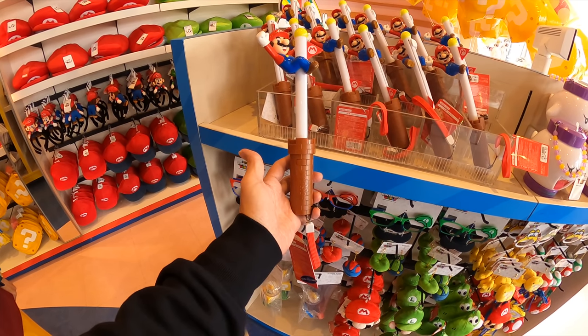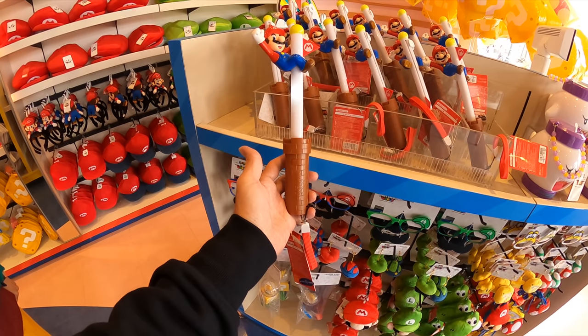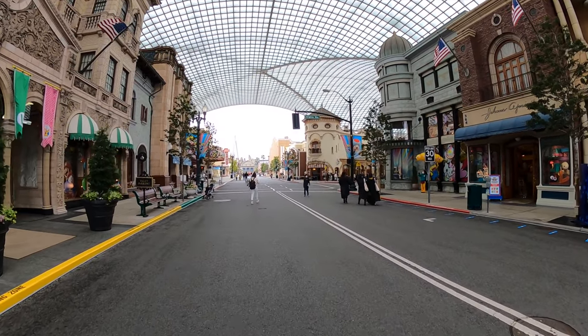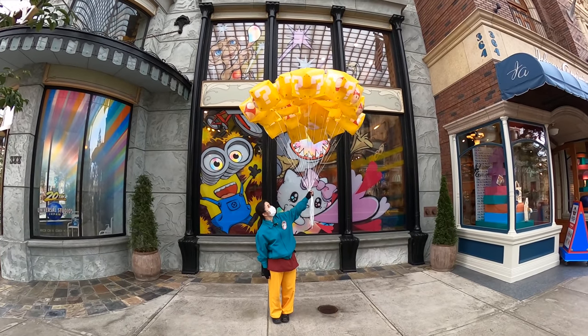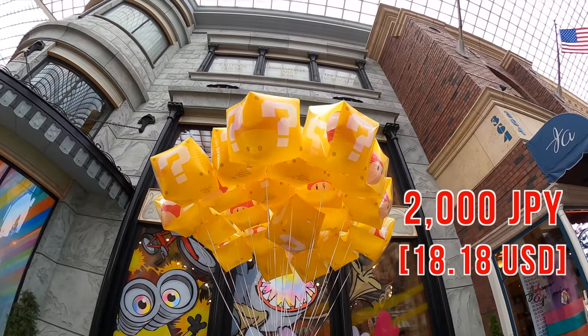It's cool. And fireworks too, wow. That was interesting. Now, let's go to the Nintendo Mario World section. Oh, by the way, in the last video, I introduced this balloon. It's free, but actually, it's 2,000 Japanese yen.